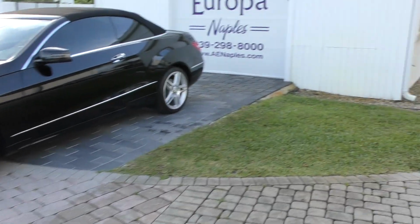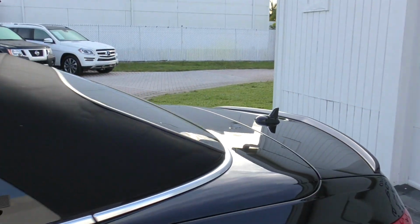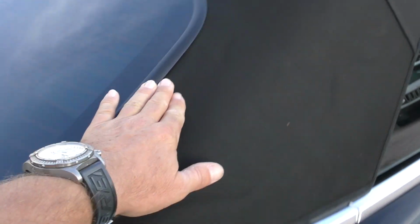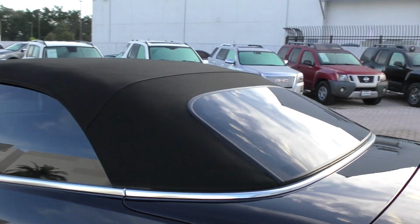So without wasting any time, I'm going to show you the condition of the soft top real quick, which is stellar. Very often you see all kinds of weird bunchy stuff on the sides of the windows. You see this all bent up, sometimes at the top. This has absolutely none of that. I think the guy who owned this thing probably didn't use the top very much at all.